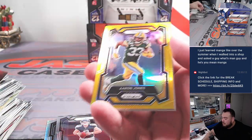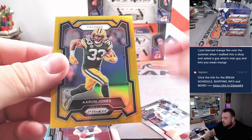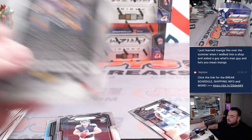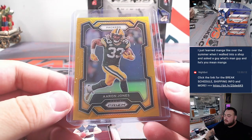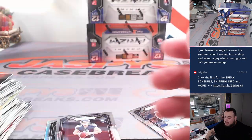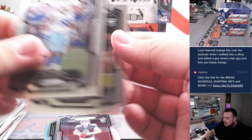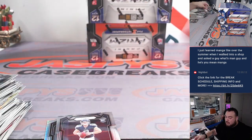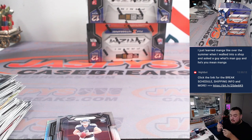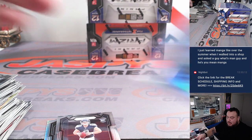Damn, two golds in the same case. Aaron Jones. Or two golds in the same box, and both of them were for the freaking Packers. Actually, the second autograph was Eric. Oh, I forgot about that. Nice break for the Packers, though. So, yeah, sorry. The Israel and the Johnson were the autographs. Two golds for the Packers in the same case. How about that? Or same box. How about that?